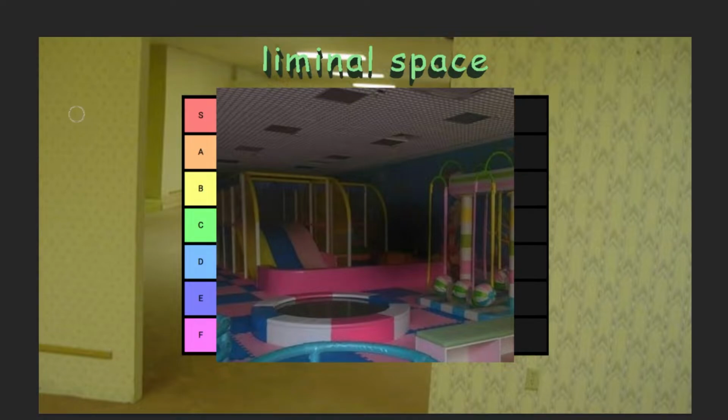Ooh, look at this right here. Key features I'd like to point out: the slides. Something about slides in liminal space, so good. The reflective surface, and something red and dark in the background. Why is it shiny? Why is there a mirror on the floor? That's weird, an abyss to the void. For real, it's ticking a lot of boxes, I reckon, Matty G. I reckon this is an S tier.